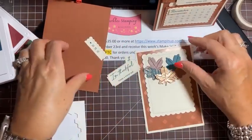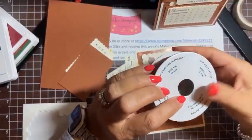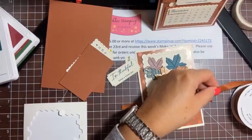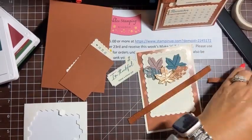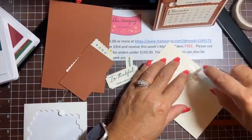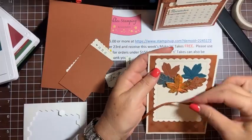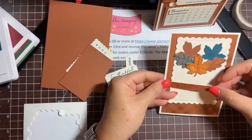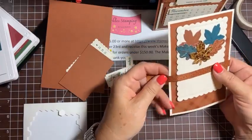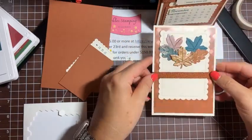Okay, now we're ready to put our ribbon on. This time we're using the copper clay, and this is an in color. It's a textured ribbon, so we just need a little piece about that long. And I'm going to flip it over and put some adhesive along the edges here to hold the ribbon when we put it around. And I want it to go, I think, right about here. So let me just flip it around to the back, and then it's nice and adhered.